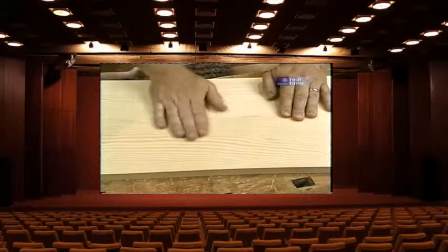Okay, now I know that the boards are exactly uniform in thickness. The next step is to cut them to rough lengths on the radial arm saw.